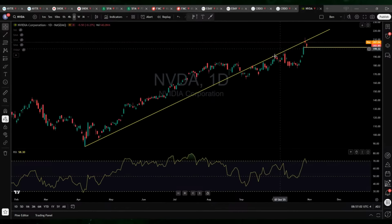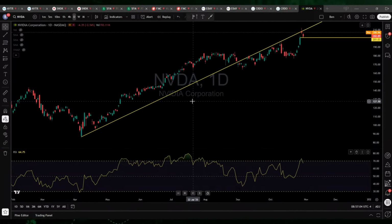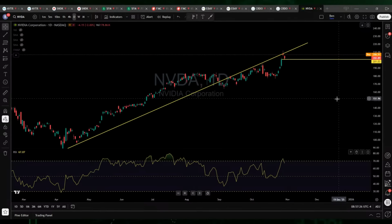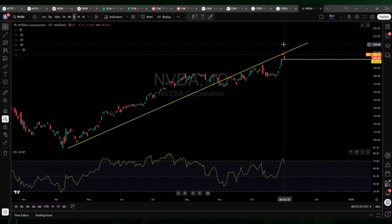NVIDIA is another stock that we are looking at. Look at the RSI. What you need to know is if price consolidates a little bit more right below this upsloping trend line, price could then push back above it. As of now, we have put in a top at $212.25 on NVIDIA. That could be negated. Be watching for a close above this upsloping trend line. Could push a little bit higher, possibly even go up to 220 on NVIDIA.